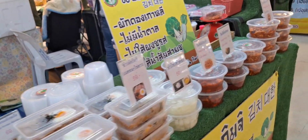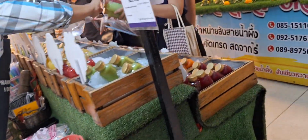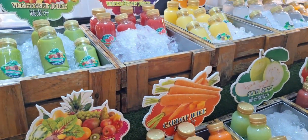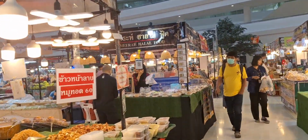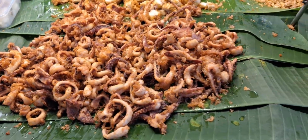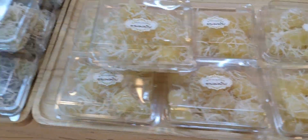And also they have this kimchi. Look at this. They have also this kimchi. They have this avocado juice, fresh juices here. So yeah, this is a very big food bazaar. Every time I come here at the immigration, there's always a food bazaar here. A lot of fried chicken. This is also fried seafood, it's octopus. And of course, hindi nawawala yung spicy sauce. Yeah. So this is spicy sauce. That's what they make, spicy sauce. Okay. And also they have this one, delicacies, cassava, all these kinds.